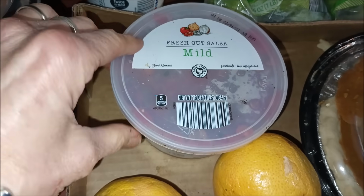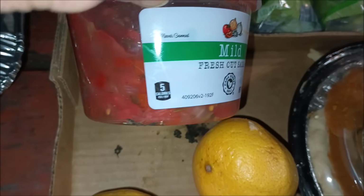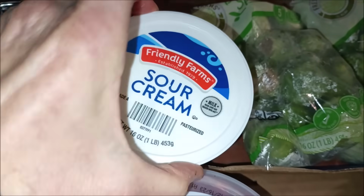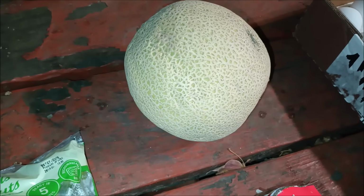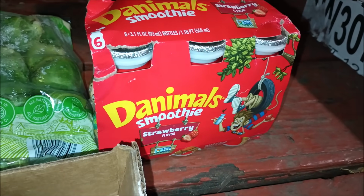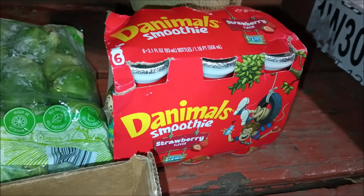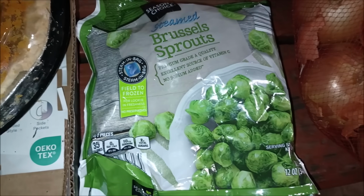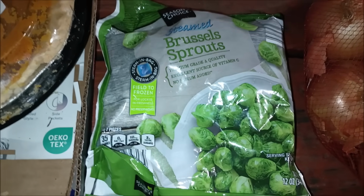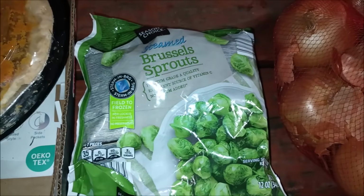Then we have fresh cut salsa, mild. Oh, look how bright and beautiful that is. And sour cream, 2 bags of Brussels sprouts. We have a cantaloupe. We have 5 out of the 6 of your Danimals 6-pack of yogurt smoothies, strawberry flavored. We've got the bagged Brussels sprouts, like you'd have in the frozen section. These are not currently frozen.